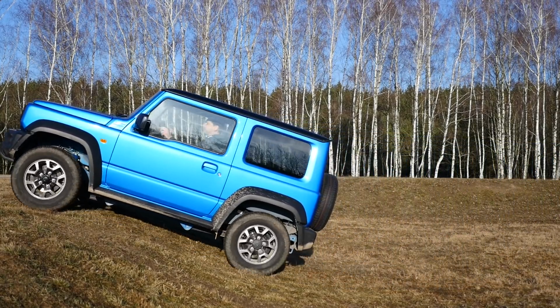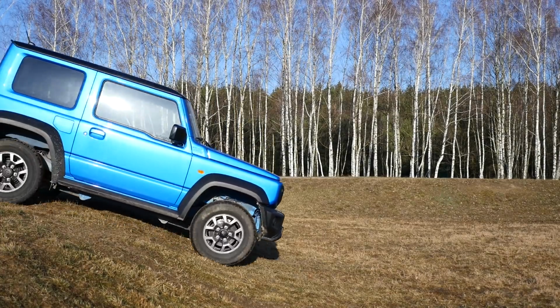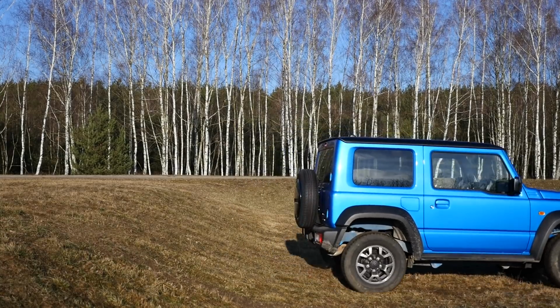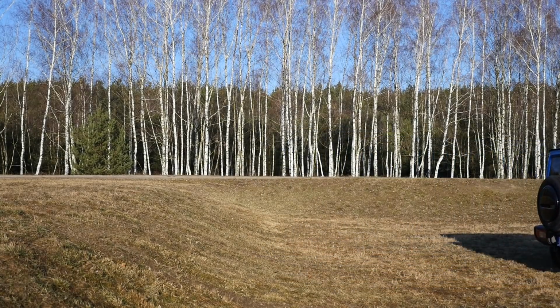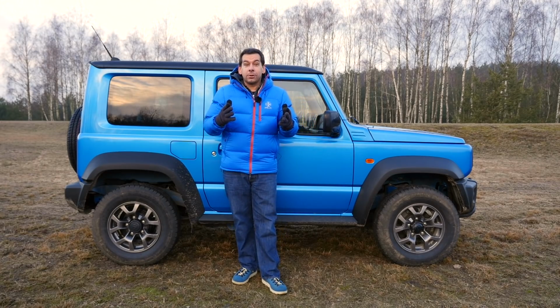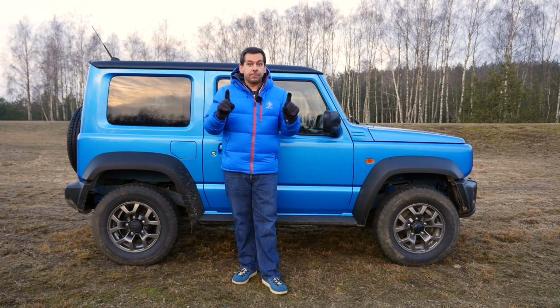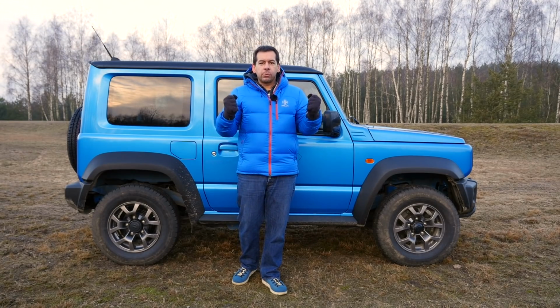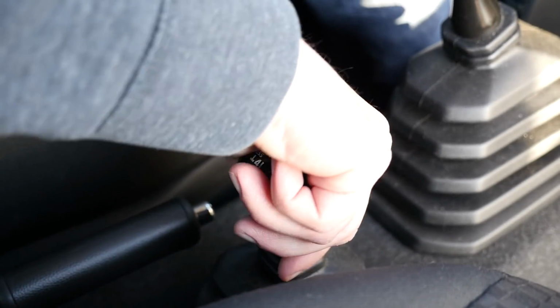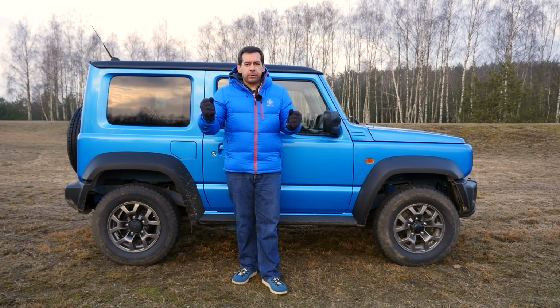49 degrees. That's more than in the Land Rover Discovery, with the optional air suspension, which obviously raises the car and gives it better angles. Yes, the Discovery has greater ground clearance than Jimny's 21 centimeters, but Jimny costs about a quarter of what Land Rover does. And thirdly, Jimny gets proper four-wheel drive with a low range, which helps it make better use of the little torque it has. So it makes better use of it off-road.